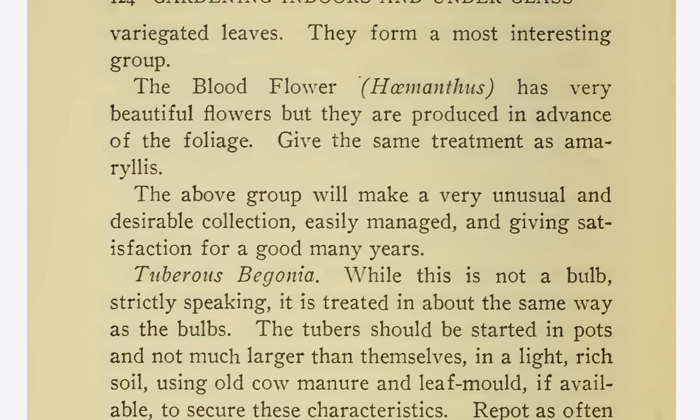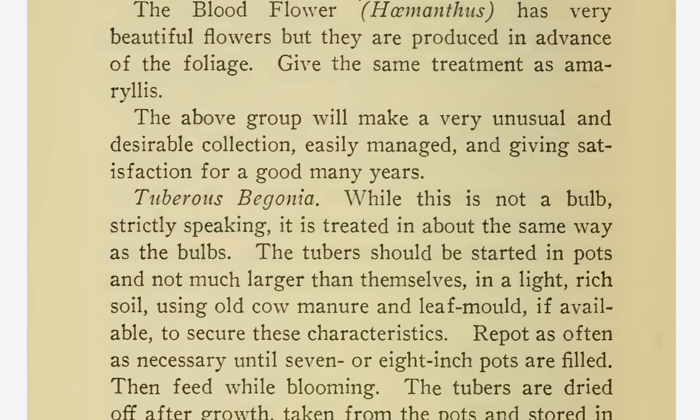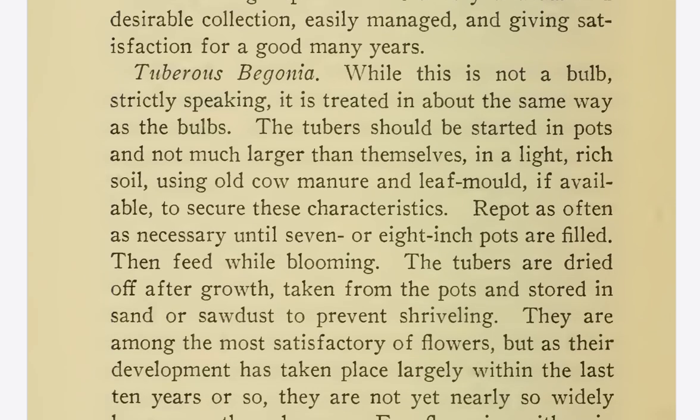The blood flower, Haemanthus, has very beautiful flowers, but they are produced in advance of the foliage. Give the same treatment as Amaryllis. The above group will make a very unusual and desirable collection, easily managed and giving satisfaction for a good many years.